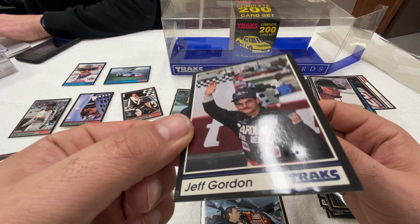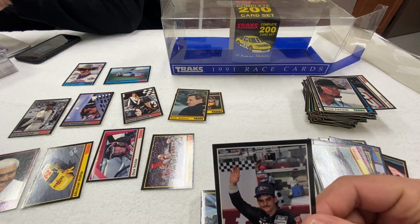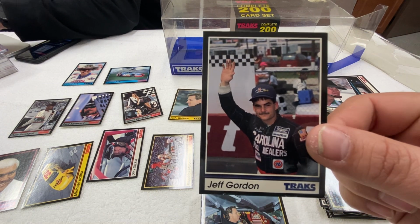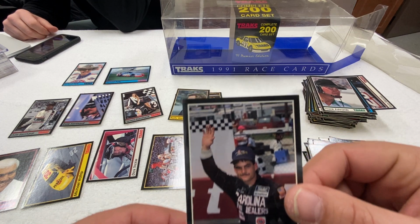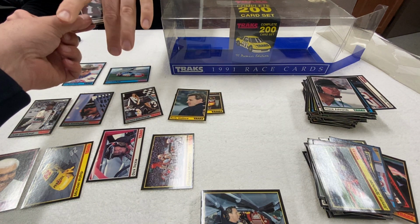Oh, look at the dimples in that card. So this is the Jeff Gordon card that we were looking at. And of course, this card looks really nicely centered. A little bit off-center top to bottom, but, oh, what a shame. Look at how young he was with his mustache. Check out that card, Mark.